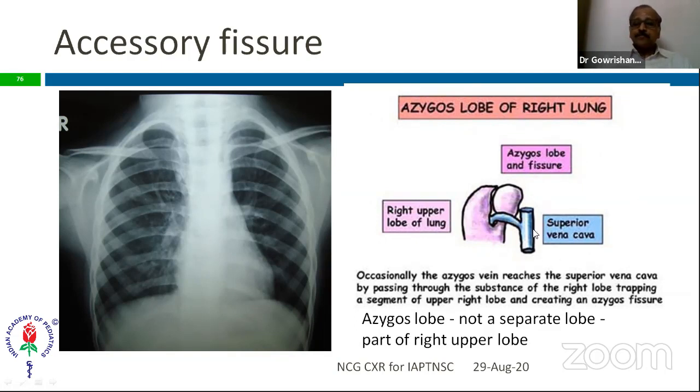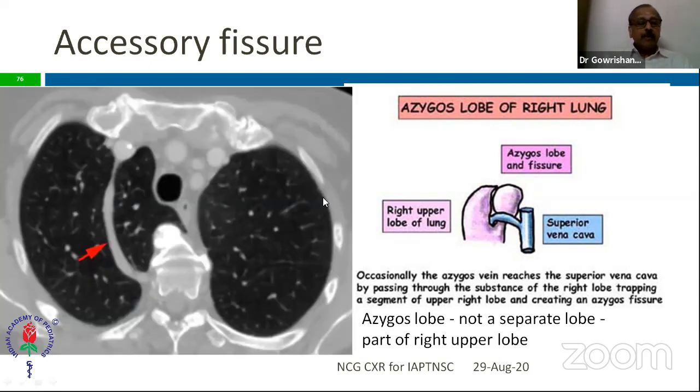What is the azygos fissure? Occasionally, the azygos vein reaches the superior vena cava by passing through the substance of the right lobe. It traps a segment of the right upper lobe and creates the azygos fissure. Diagrammatically, this can be represented like this, but for teaching purposes I will show you an MRI CT which shows the azygos vein going through the substance of the right upper lobe to reach the superior vena cava, creating the azygos fissure and the azygos lobe. It is not a separate lobe, it is part of the right upper lobe.